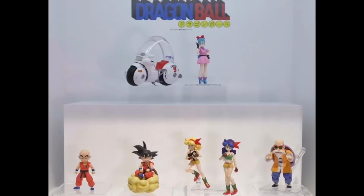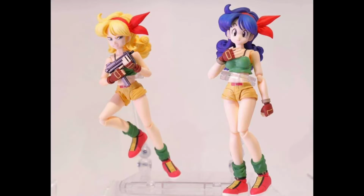And as you can see from this Dragon Ball display, there is something new over there that I believe you should have caught. Yes, it is Lunch. So this figure will be coming with 2 interchangeable heads for you guys. And right up next, we'll move on to the Dragon Ball Z display.